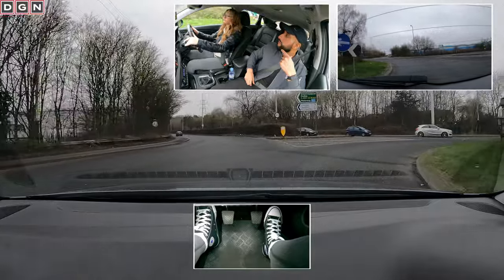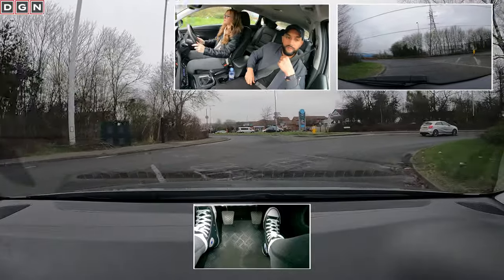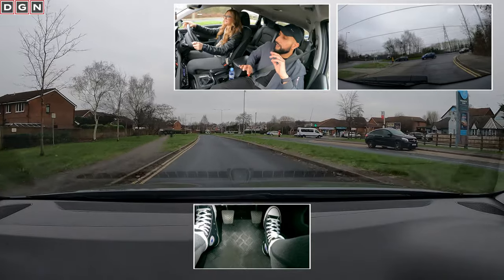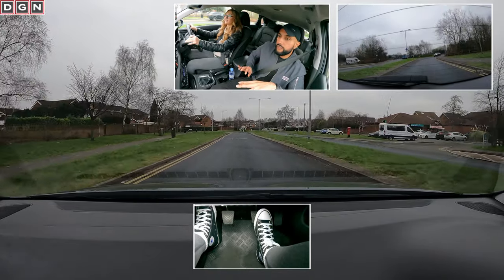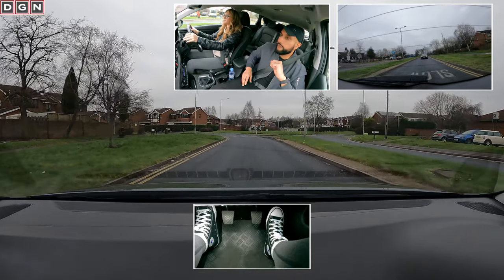Two. Four. Good. Is that the right one? Yep. Cancel your signal. No. Turn right, please. Fourth exit.